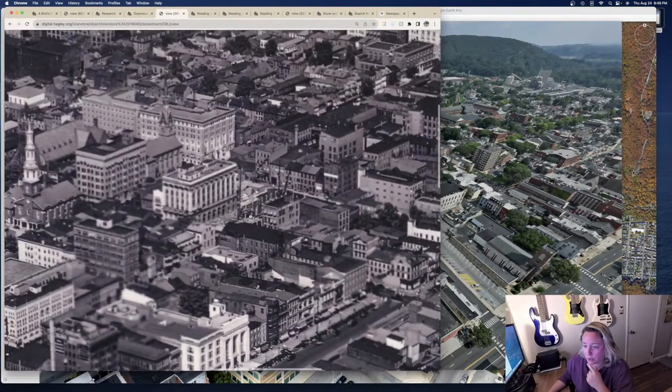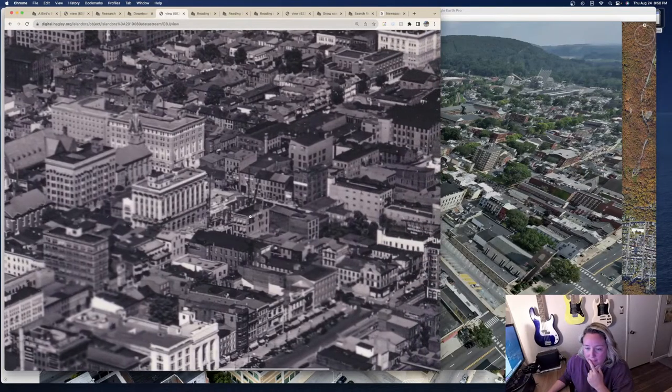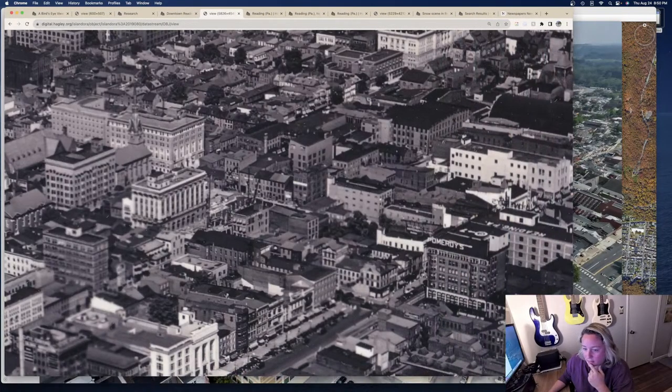What else? Ooh, wait, I need to go back because I need to compare. You can see now, this is the Colonial Trust Company building. I just did a project on this. And you can see right next to it, the courthouse is under construction. You can see a bunch of cranes, and that checks out because the courthouse was built in 1931.